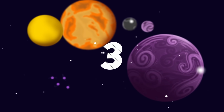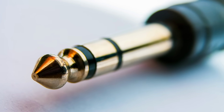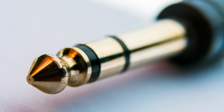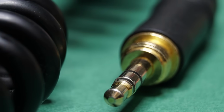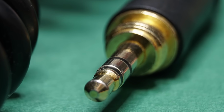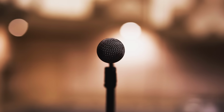Number 3. Even though wired headphones are becoming a thing of the past, they can still be found in many tech stores across the world. Every pair of headphones has a connector with 3 stripes on it. You may have never thought much about these stripes, but they are actually what allows the headphones to function. These stripes divide the different layers of metal on the tip, each of which coincides with the left speaker, right speaker, then a ground or microphone connector.